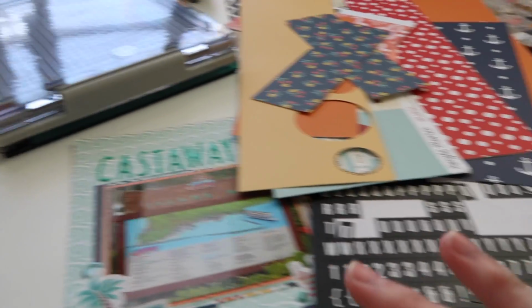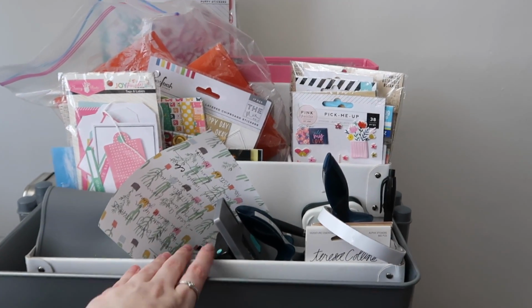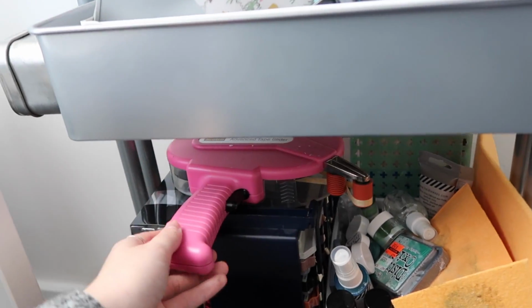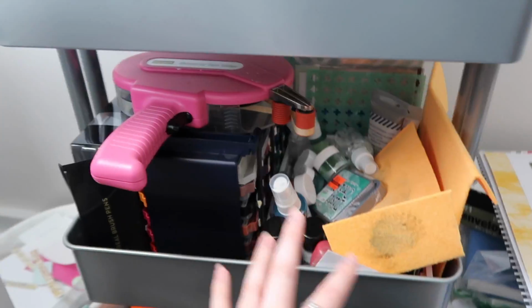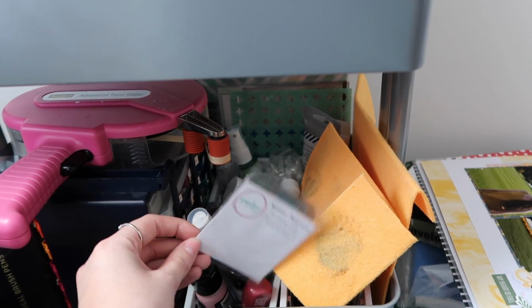Stamping platforms. So if we turn to our right, up top is a kit for my Vermont travel album. That's what that is. Down here is ink pads, brush pens, ATG, mixed media mess. This probably should have been reorganized, but oh, that's where that went. I was actually looking for this the other day.